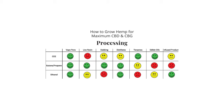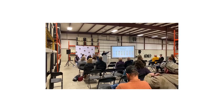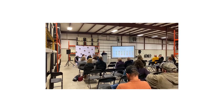So from left to right, you've got vape pens, live resin, dabbing, distillates, terpenes, edible oils, and infused products. Butane propane extraction is great, CO2 is great, ethanol is great. Just a quick chart to give you a reference as to what extraction method you're going to use for your end product, which, by the way, you've decided ahead of time where you're going to take this material before you plant your seeds. So knowing what you're going to do post-harvest should tell you exactly which processing method to go with. Next slide.